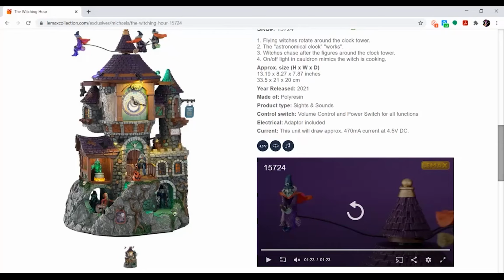Yeah, I think the witch fans, from reading some of the stuff on there today, are really excited. It's one of the most popular themes, not only in Lemax, but in Department 56 as well. So you had the witch fans who even collect both. And I agree, this is a better realized version of the Witch's Tower from a couple years ago. That clock looks fantastic. And the fact that it actually works, I think, is really cool. But I like what's going on here.